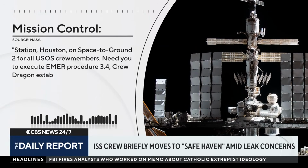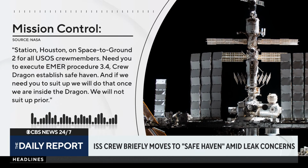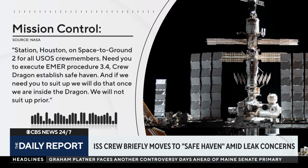Station, Houston, on Space to Ground 2 for all USOS crew members. Need you to execute procedure, EMER procedure 3.4, Crew Dragon established safe haven. And if we need to suit up, we will do that once we're inside the Dragon. We will not suit up prior.